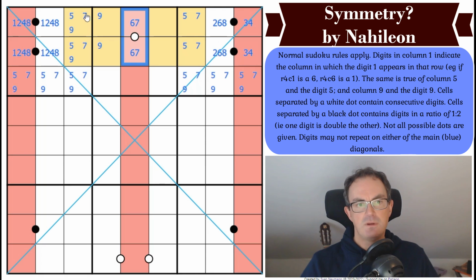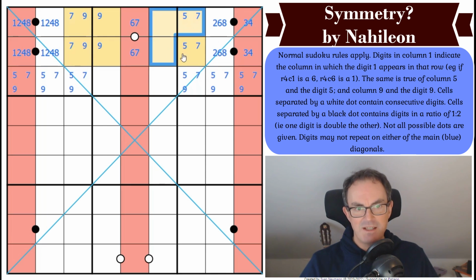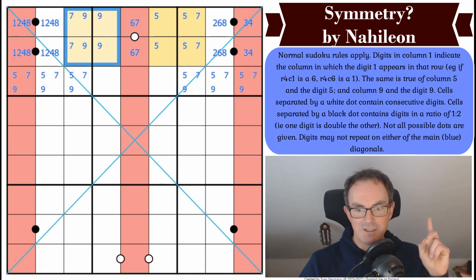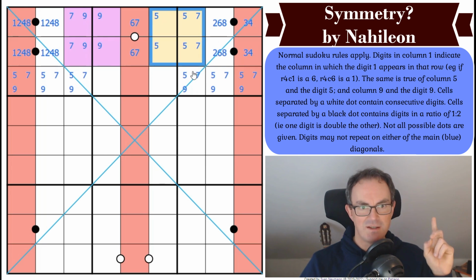So, yes, the 5 in these 2 rows now is not able to be over there, and is in fact in these little 4 cells. Right, okay, so I'm going to change my colouring now. I'm going to get rid of that and make that purple. And the purple is where the 9 is in these rows, and the yellow is where the 5 is.